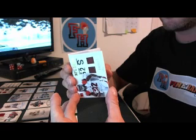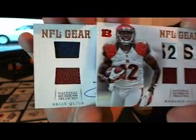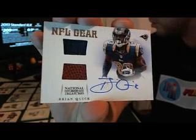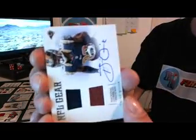That one is numbered to 15. 6 out of 15. And a Brian Quick jersey ball auto for the Rams. Quick is numbered 36 of 49. Alrighty, after him.